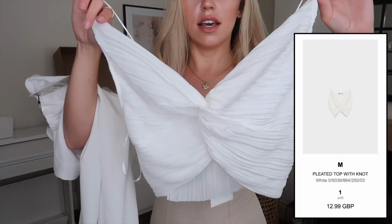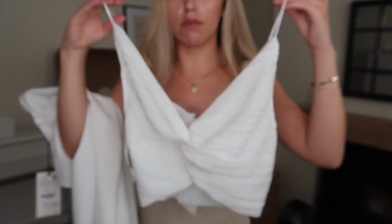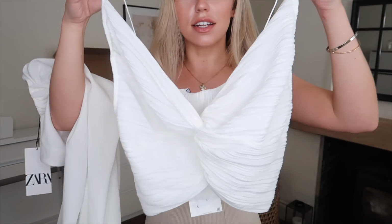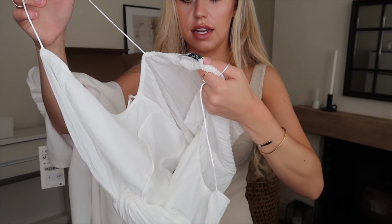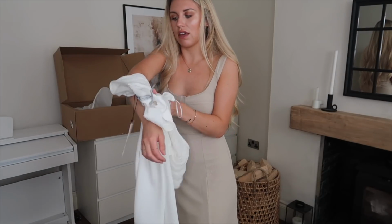I think it's the perfect crepe fabric material that would be great with a nice top and jeans and a heel for cocktails, that kind of vibe. And I got this in a medium. This one is $12.99. We'll try this on together and see how they fit.